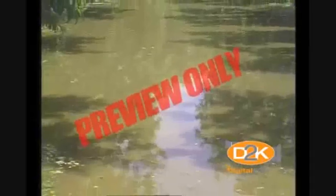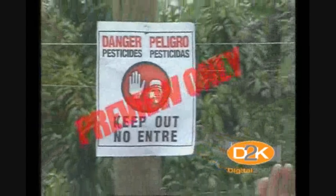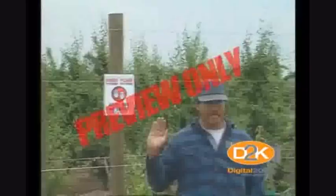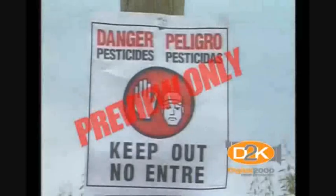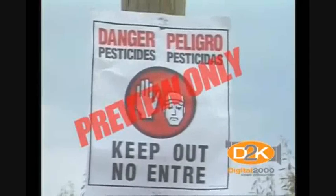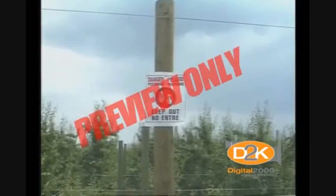Stay away from areas where pesticides are being applied or where drift may occur. Never drink or wash in irrigation water. Drink only the fresh water that is provided by your employer for drinking. Obey posted warning signs, restricted entry intervals, and do not enter areas that your supervisor tells you are unsafe to enter. The warning signs will have the words danger, peligro, and pesticides, pesticides, in large letters at the top. When warning signs are required, they will be posted at the entrance of treated areas.